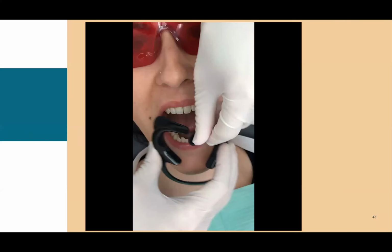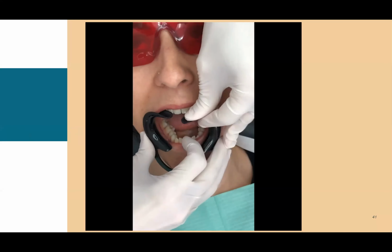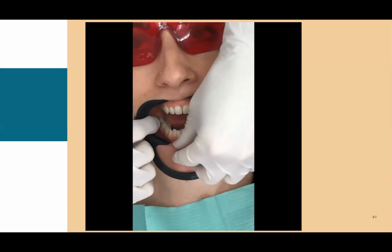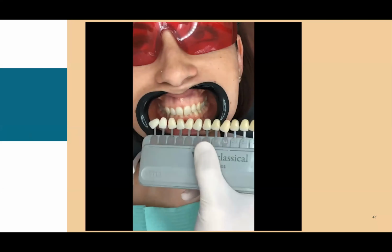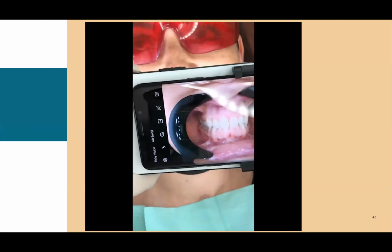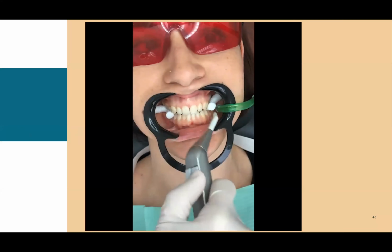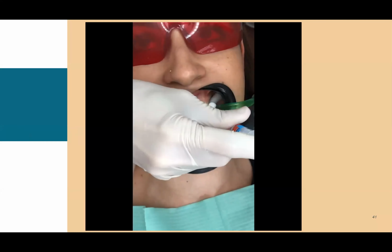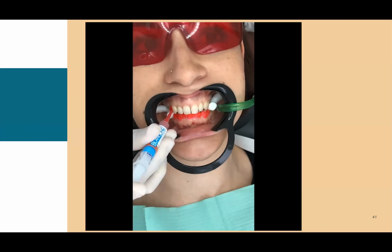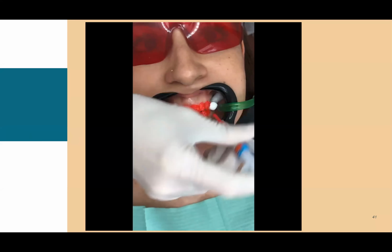So this is a little video of me applying the click. We have done the GBT prophylaxis. I installed it in the other office because I didn't have the time. I take the right shade, it was a B2. I always take the photo to show the patients the before and after. I mix the products and I can apply it. I applied a 2 millimeter layer of the product, no more. We don't need more than that.